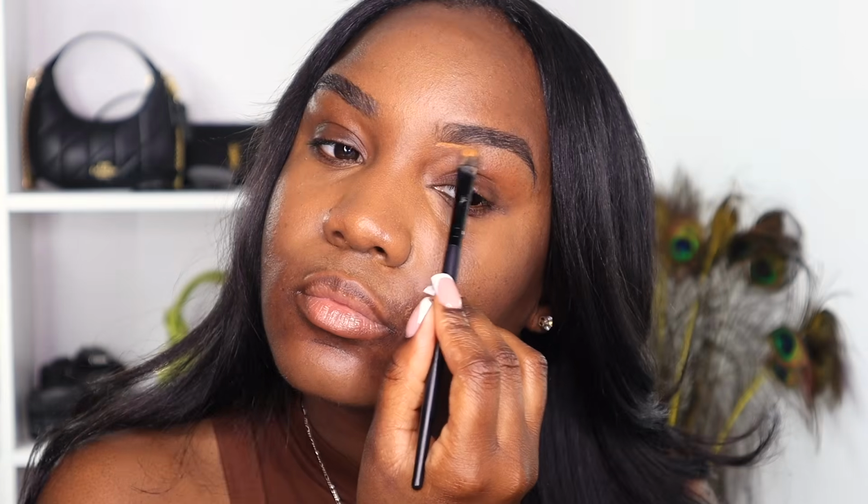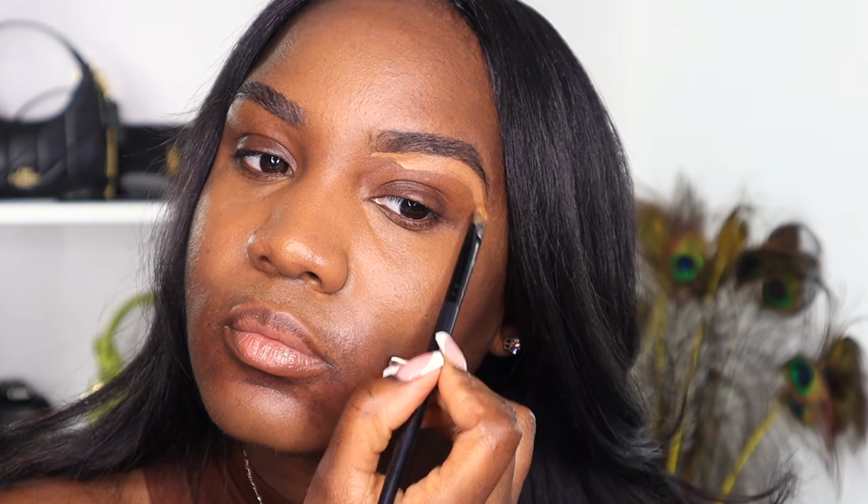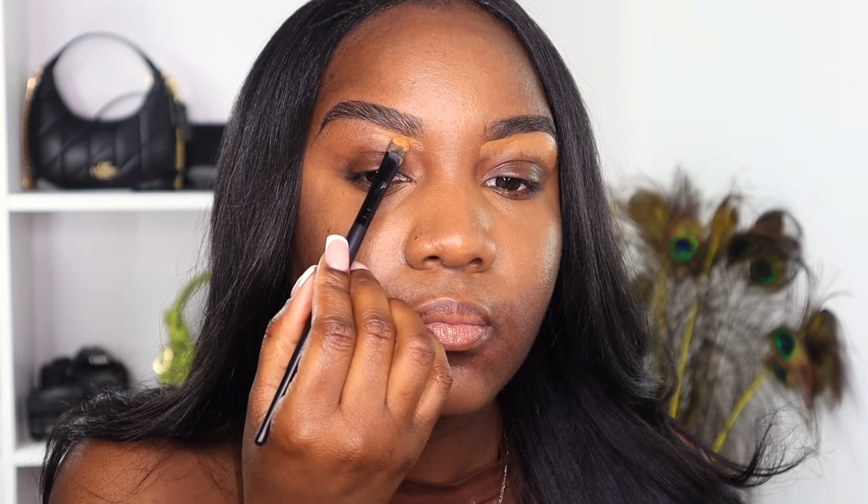Now taking a smaller detailed brush, we're going to use that to clean up the brows. Now this step is not necessary, guys. I just really like a nice cleaned up brow, so I just took a small angled brush to shape up my brows, and we're also going to conceal the eyelids as well. So I just needed to do that step.